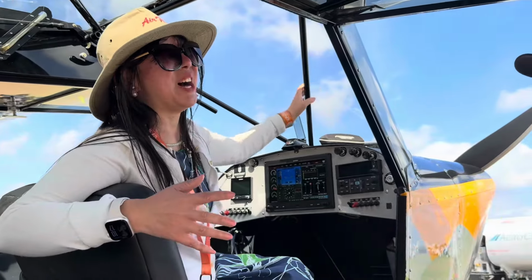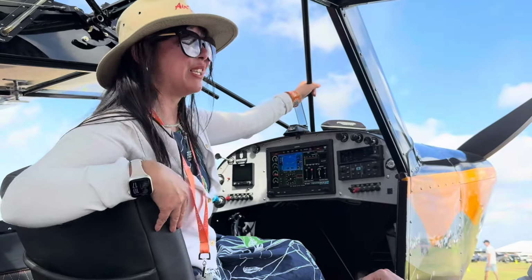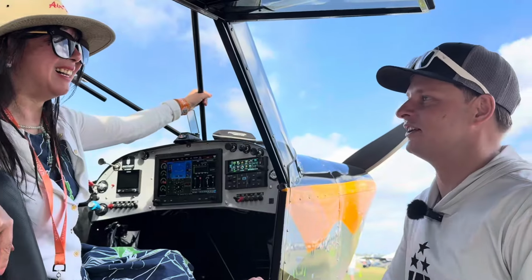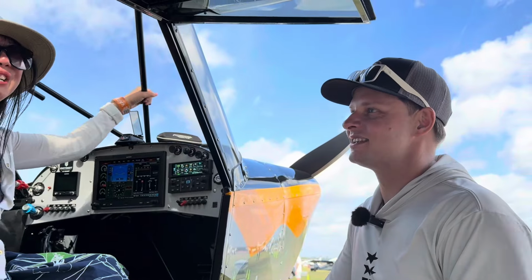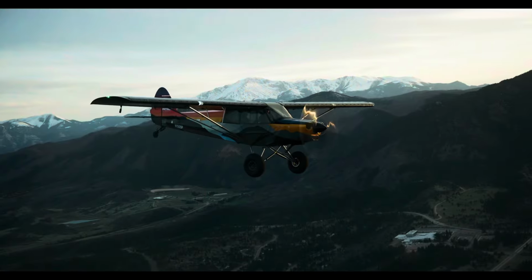Did you really count how many options on your aircraft? We could be here for like 3 hours if we wanted to go through every single detail. It was quite the process, but it wound up leading to the perfect airplane for me.